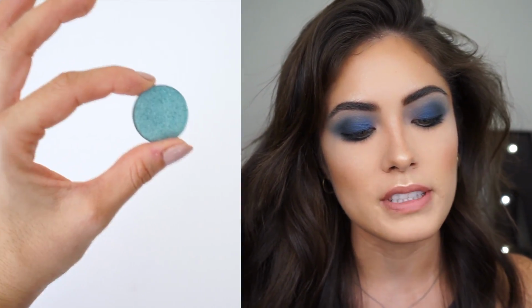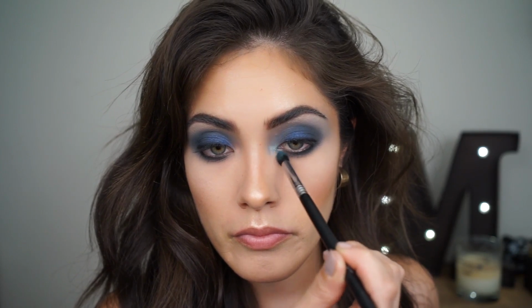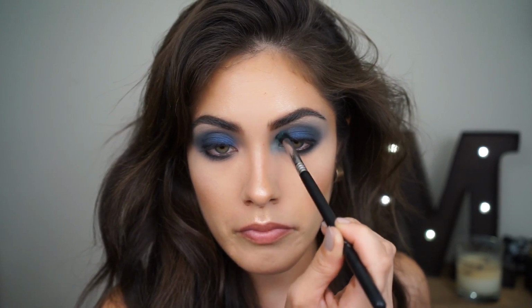For the pop of color, I'm going to be using Morphe shadow number 10. It's called Ocean Breeze, and Sigma brush E45, and I'm just going to apply that to the tear duct.